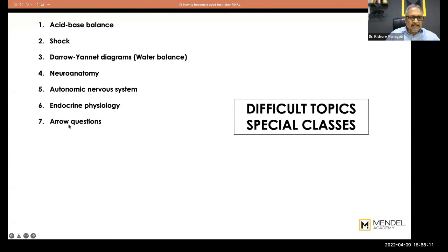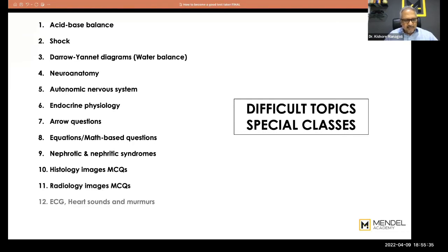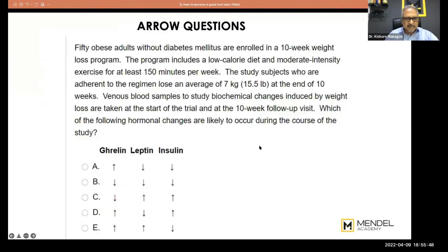There is something called arrow questions. I'll show you a very quick slide after this, where the answers are asked in the form of arrows. Then I do special sessions on math-based questions, equation-based questions. Another important thing is nephrotic and nephritic syndromes. As I said, we do a special session on histology images, radiology images, ECGs, heart sounds, murmurs. There are also a lot of questions on lab-related MCQs. So we do these difficult topics in our special classes.